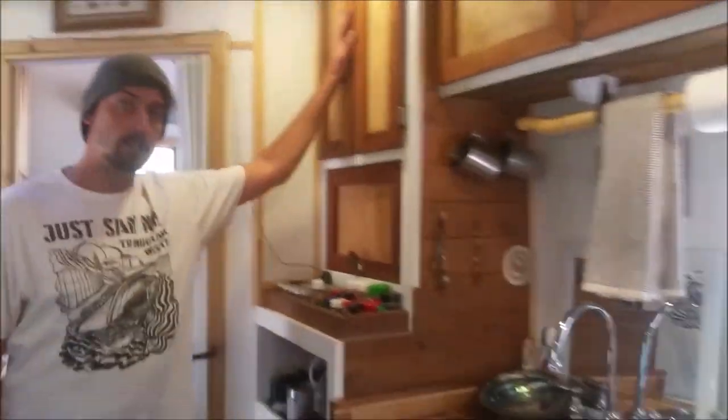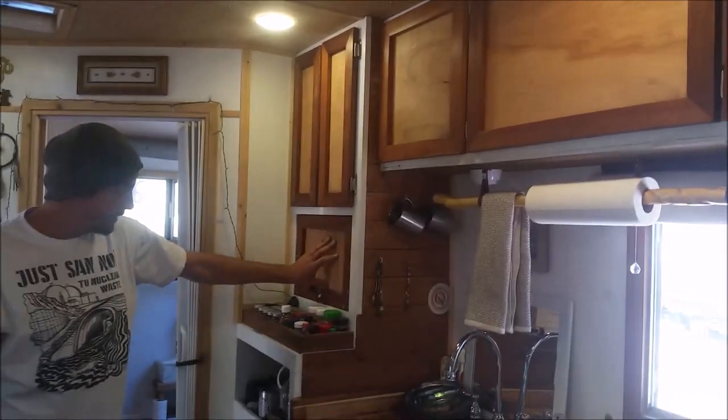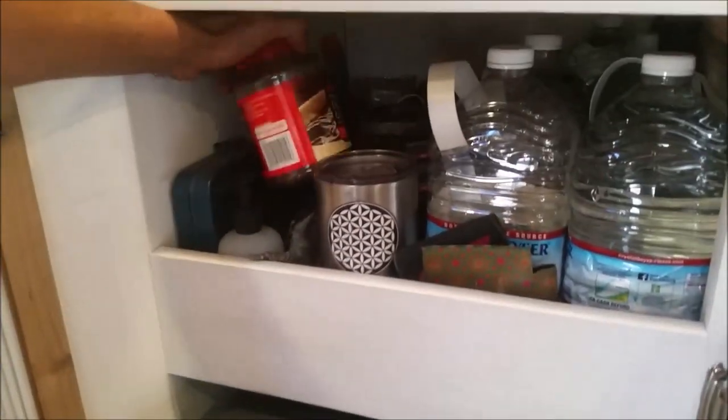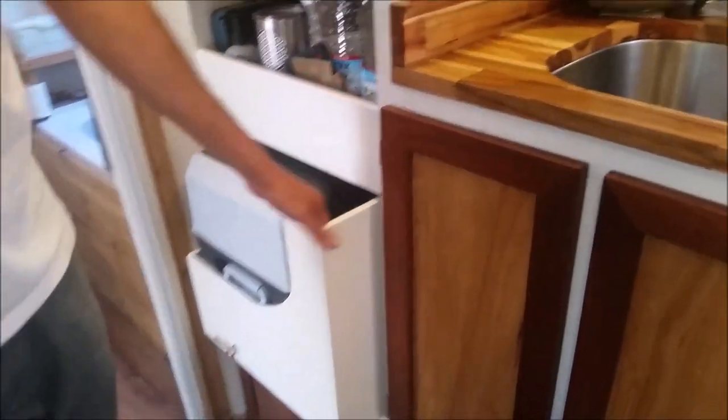This is the beginning of the kitchen. We've got food storage here, water storage here with the jet boil, our daily lattes. We don't sacrifice those. We've got our fridge.